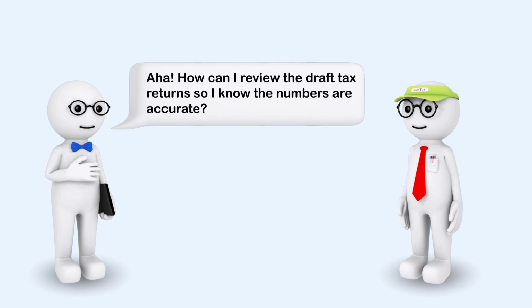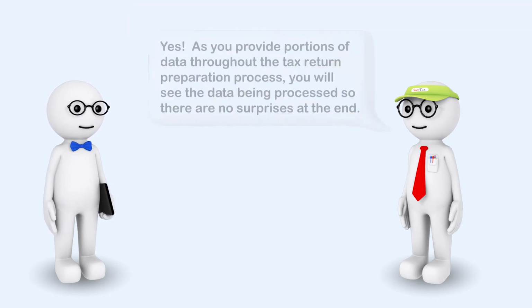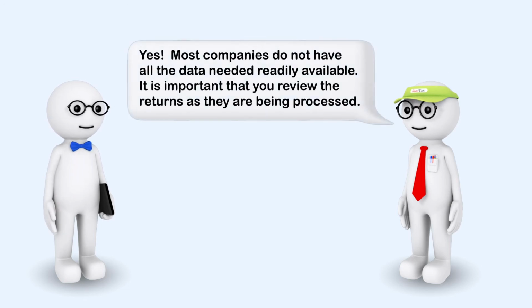Aha. How can I review the draft tax return so I know the numbers are accurate? Instead of waiting until the returns are drafted, you will have access to the tax returns in real time. Wow. I will have access throughout the return process. Yes. As you provide portions of data throughout the tax return preparation process, you will see the data being processed so there are no surprises at the end. Fantastic. That means I can give you portions of data and I can see the results right away. Yes. Most companies do not have all the data needed readily available. It is important that you review the returns as they are being processed.